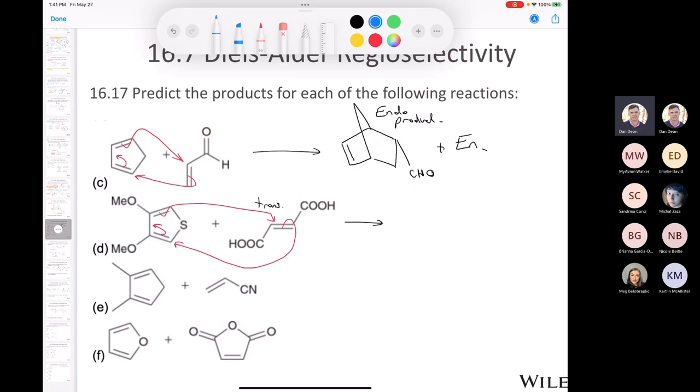So we've got our five-membered ring. We've got a sulfur in this ring. We form our pi bond here. We've got a methoxy over here, and we have another methoxy over here. Here are the two carbons.